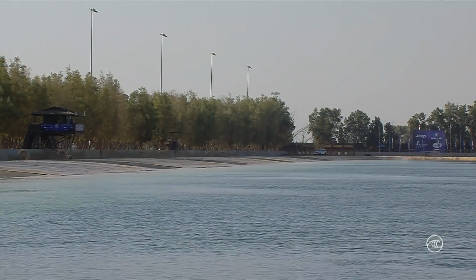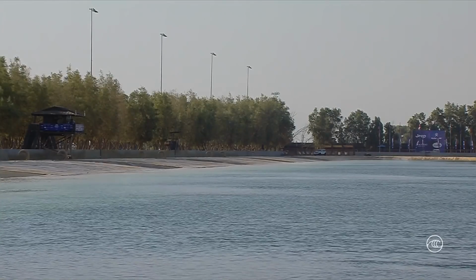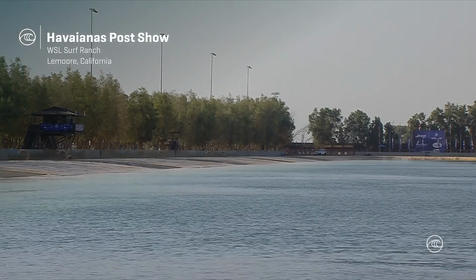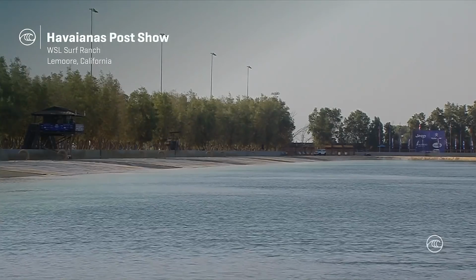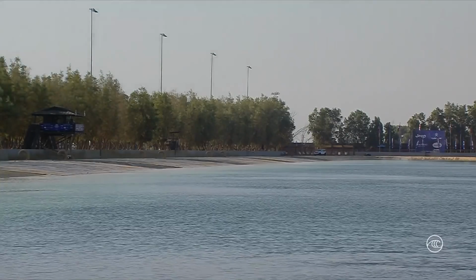Well, sometimes we wonder, what are the waves going to be like tomorrow? Will it be a run day? Will it not? Well, we can guarantee you tomorrow it's on. We have some big heats coming up. We've still yet to see your current world leader, Gabriel Medina, compete here at the Surf Ranch, but you can bet that the upcoming heats for men and the upcoming qualifying heats for women are both just stacked with talent.